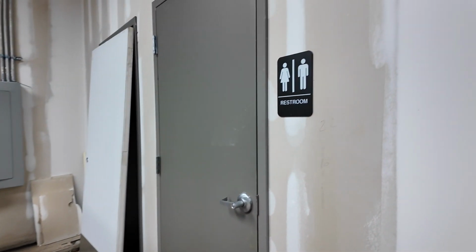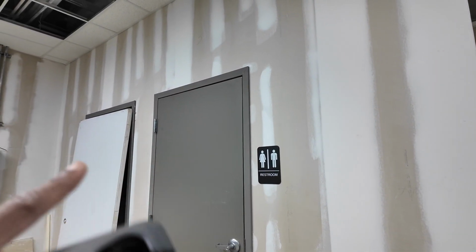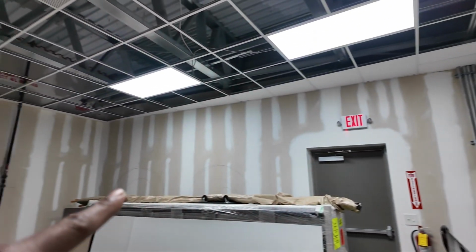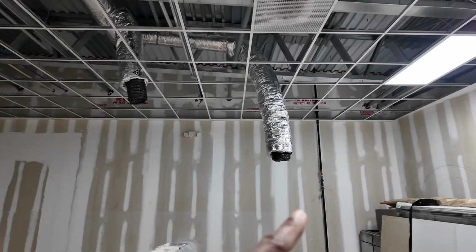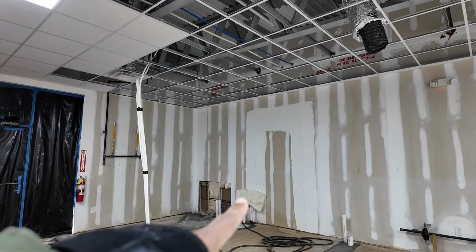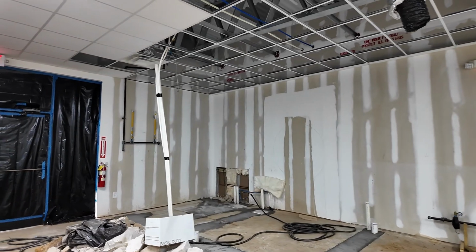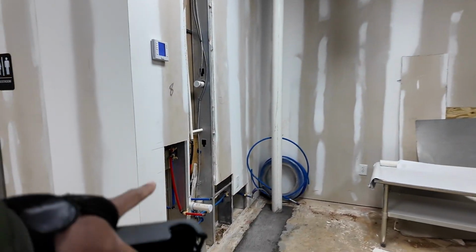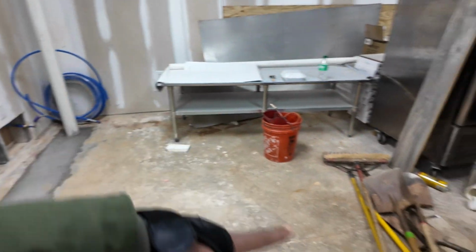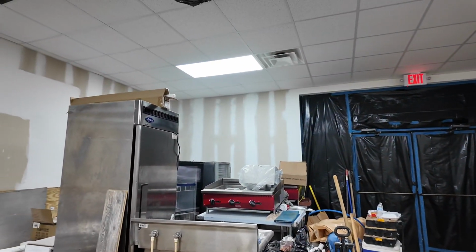I could start the FRP on these walls right here, the walls on the inside. I could start the walls in the bathroom. I could start doing the FRP on this back wall. I could do the FRP on that side. That is going to be the stainless steel for the hood, so I won't do that wall. This wall, we could pretty much fix that hole right there in the wall. I could start fixing this hole right here. They're gonna frame out this. We could start doing the framing. So there's a couple of things I could start, you know what I'm saying.